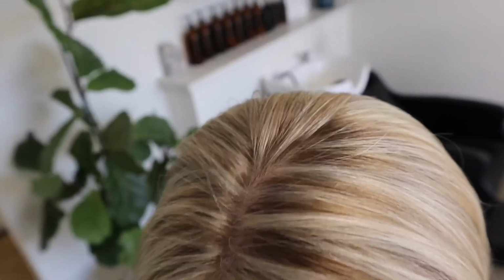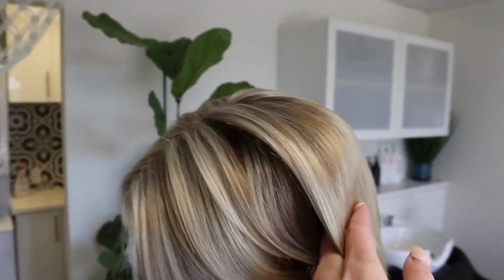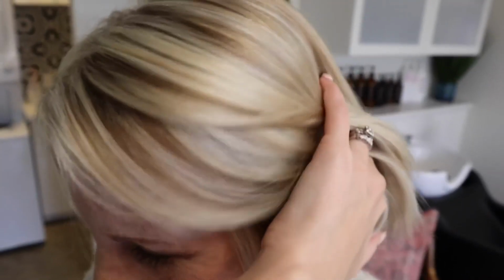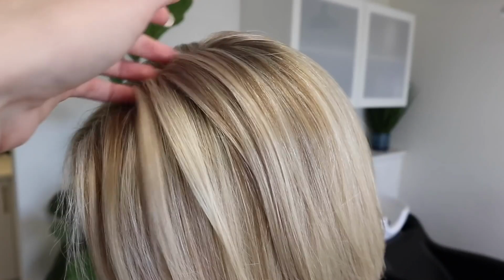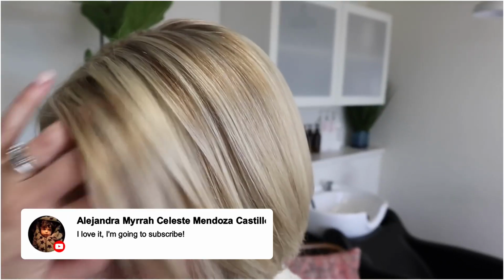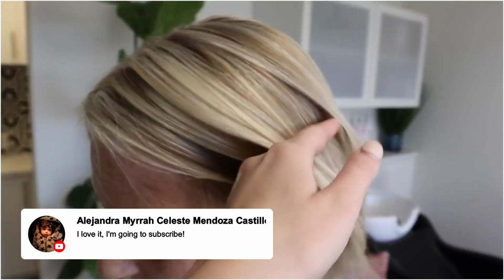And here are our final results. You can see how beautiful it looks, so shiny, so healthy, but look how blended it is. That gray is blended in there so nicely, and her lowlights add so much dimension without adding too much depth or darkness. They just blend really well. It actually warms up her hair a little bit too, instead of having it be so gray and ashy. I love how this turned out. You can see how it blends right around the hairline so beautifully and just looks so good. So I hope you try this out.